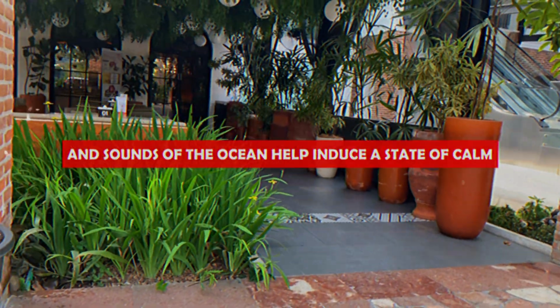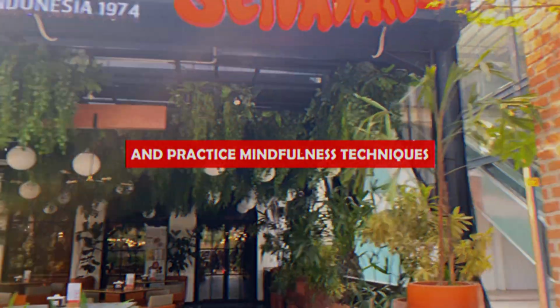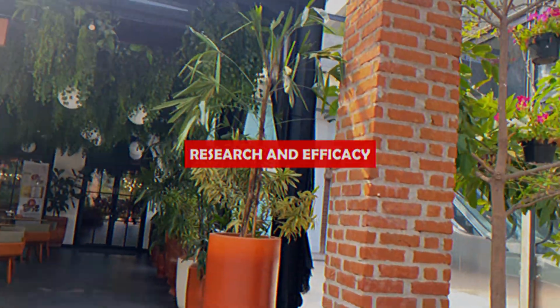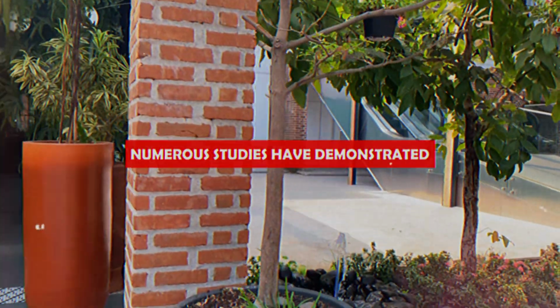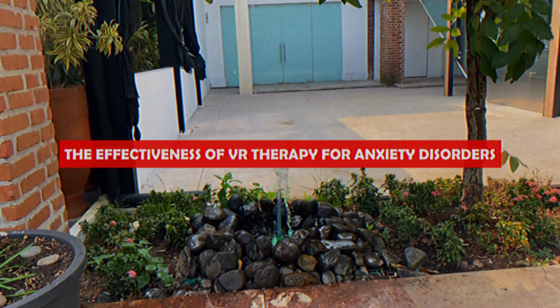The sights and sounds of the ocean help induce a state of calm, making it easier to learn and practice mindfulness techniques. Research and efficacy. Numerous studies have demonstrated the effectiveness of VR therapy for anxiety disorders.